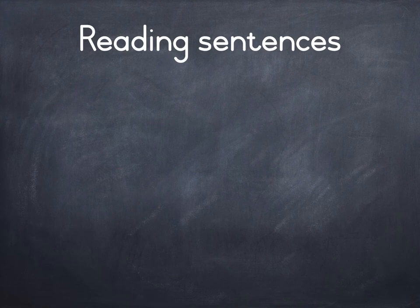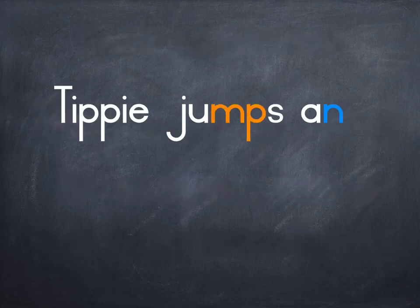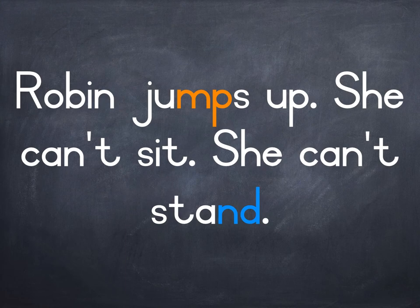Reading sentences. They want to find ants. Robin has a big new ant farm. Tippie jumps and stomps. He can't stand still. Robin jumps up. She can't sit. She can't stand.